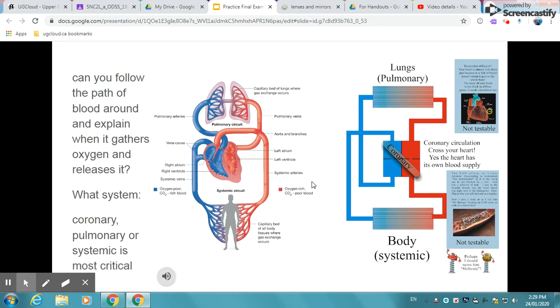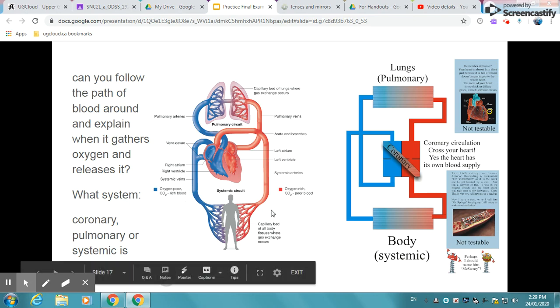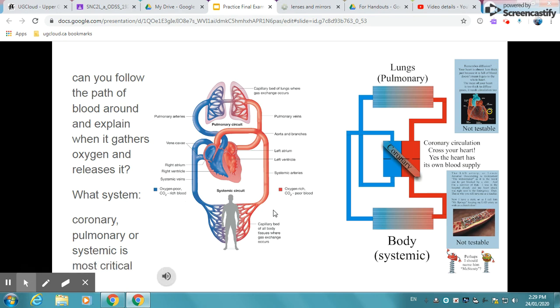What I want to know is which one of these circulatory systems, pulmonary, systemic, or coronary, is one that if you block it, you're screwed. You die in seconds. It's game over. It's bad to have a blockage anywhere. But on one of these three circuits, it's dead in 5 minutes. A second one is dead in a few hours or days. And the third one is they start chopping parts off of you. Can you figure it out?